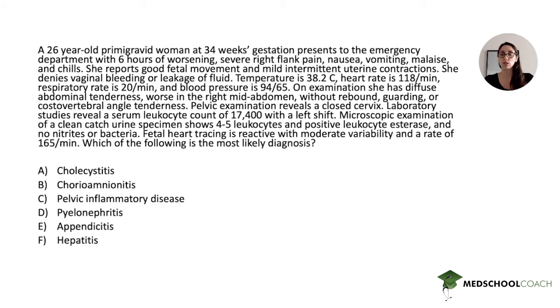Pelvic examination reveals a closed cervix. Laboratory studies reveal a serum leukocyte count of 17,400 with a left shift. Microscopic examination of a clean catch urine specimen shows 4 to 5 leukocytes with positive leukocyte esterase and no nitrites or bacteria. Fetal heart tracing is reactive with moderate variability and a rate of 165 per minute. Which of the following is the most likely diagnosis? So I'd like you to pause the video for a moment and try to work through this question on your own first.